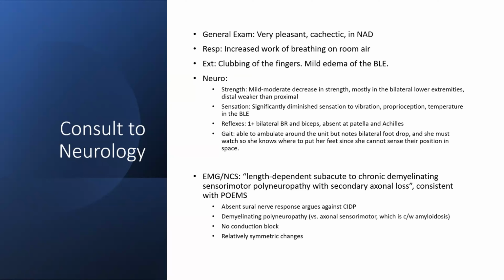And at that time, she was able to ambulate, but she noted kind of bilateral foot drop that made it difficult, and she needed to use an assistive device or watch her feet as they were going to make sure that they were going in the right place. She had an inpatient EMG nerve conduction study, and that was notable for length-dependent subacute to chronic demyelinating sensory motor polyneuropathy with secondary axonal loss, which they interpreted as being consistent with POEMS syndrome.